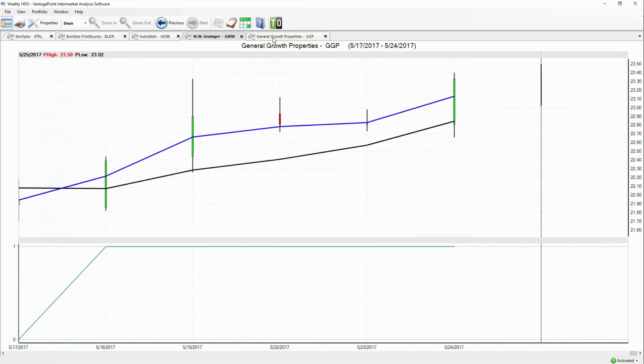And last but not least, let's take a look at General Growth Properties. Much more recent opportunity here, but helps you understand what you're going to look to see. How can you use these tools day in and day out to understand what to expect in the market over those subsequent trading days? We got in this crossover to the upside saying, look to start buying GGP. So if you're a trend trader, swing trader, position trader, go in, buy off that crossover, knowing the market's in an uptrend.